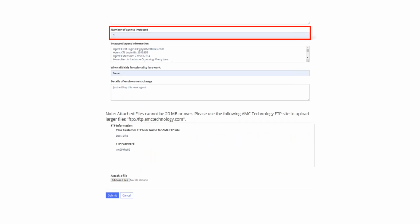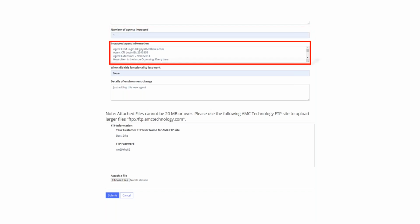Number of agents, just tell us if it's one, many, lots, whatever you want to put in there. And then this is where I was talking about the information's already in here for some of this. You just have to fill in the blanks for these. If it's like a TAPI customer, you don't have to worry about like a login ID. But it is nice to have as much information as possible. The more information we have, the quicker we can resolve this.